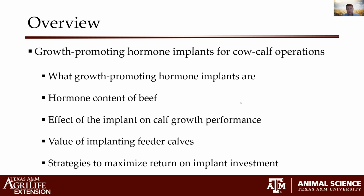All right. Okay. So it looks like the first set of questions are up there. I'll just read through them really quickly. The first one asks which of the following best describes your operation. So are you cow-calf only? Are you stocker cattle only? Are you a combination of cow-calf and stocker cattle, or do you have no cows?